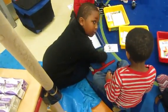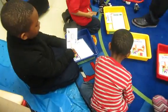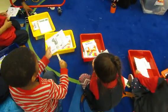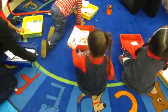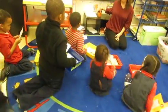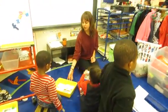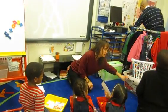You're not going to use your dry erase marker. Putting the paperclip on the picture that rhymes with the biggest picture.